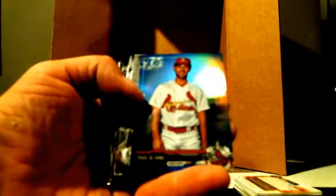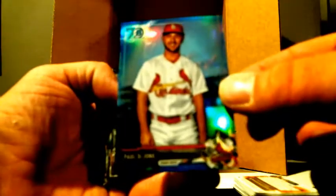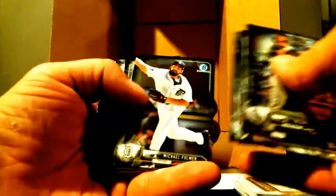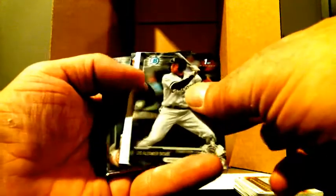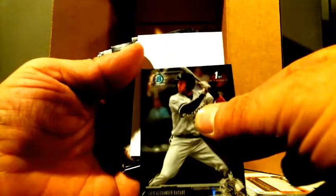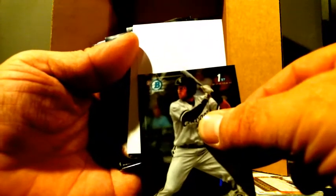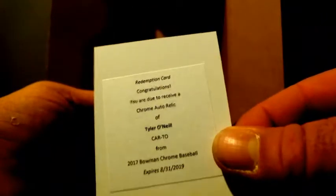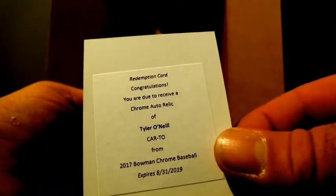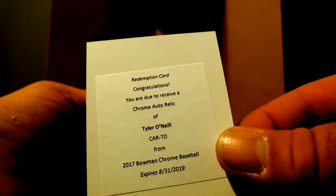So Paul DeJong, Bowman 70th. Nolan Arenado, Machado, Jazz Chisholm, Austin Hayes, Mike Soroka, Sal Perez, Michael Fulmer, DJ Peters, Basabe, and congratulations, you're due to receive a Chrome Auto Relic of Tyler O'Neill. So there you go. Chrome Auto Relic.